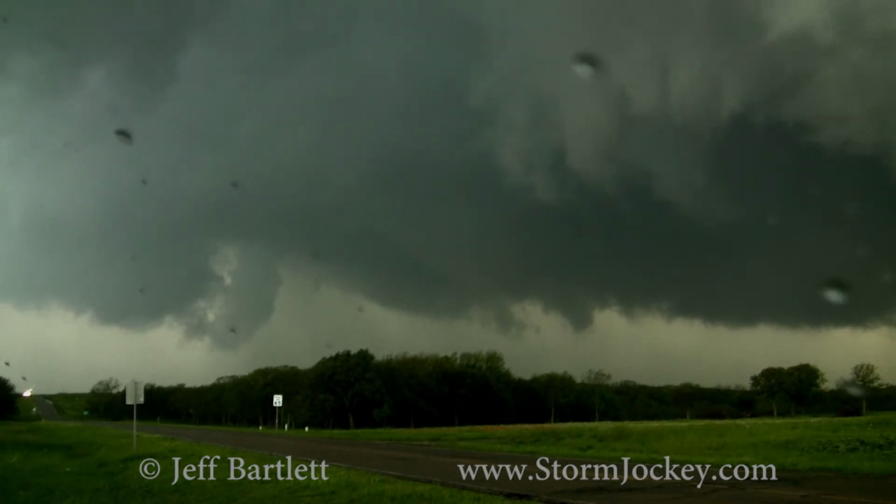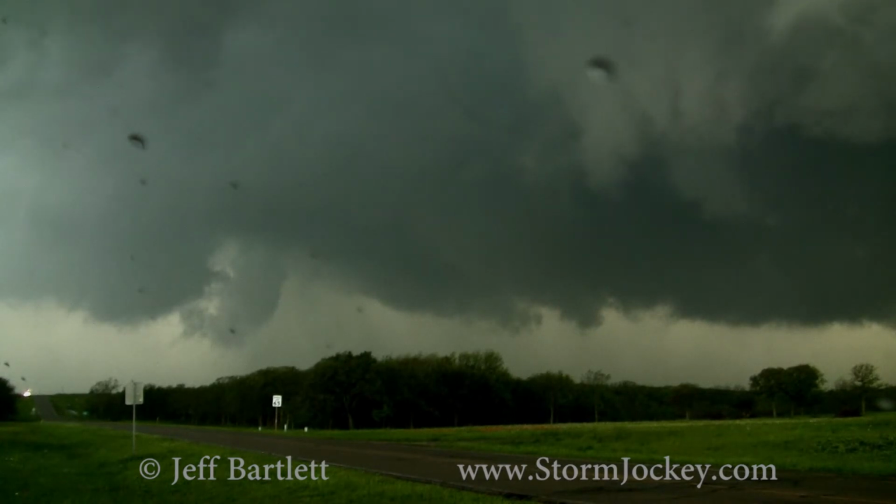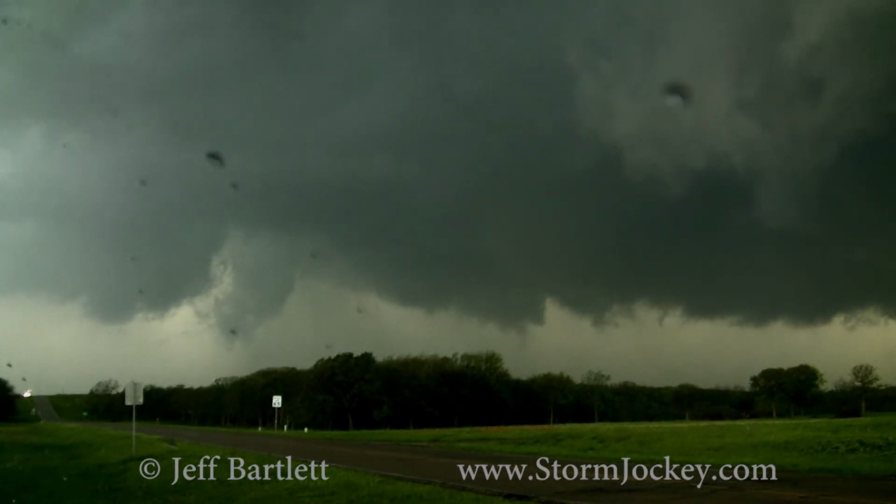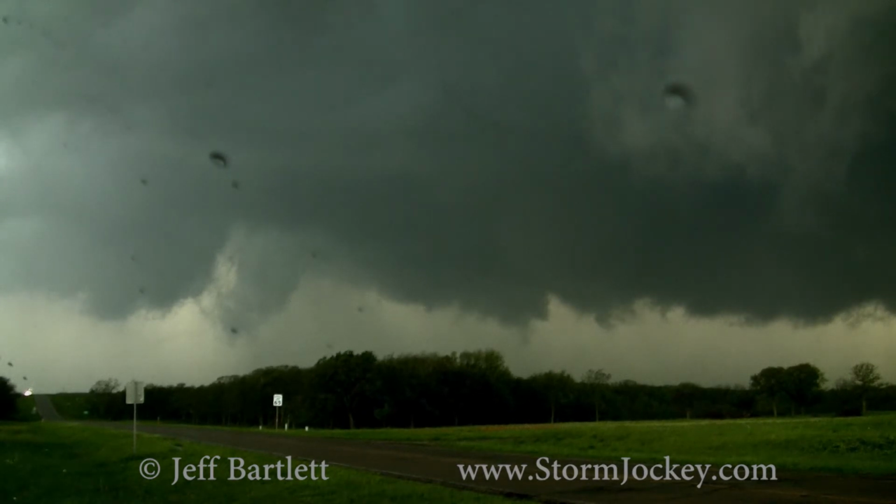Let's go to the storm tracker. In fact, it might try to tornado here coming up. Let's go to the storm tracker because you'll see the evolution here just in the past 12 minutes. Okay, there it is now. Look how the hook's coming around. See that? The curvature's coming around, the hook's tightening up.